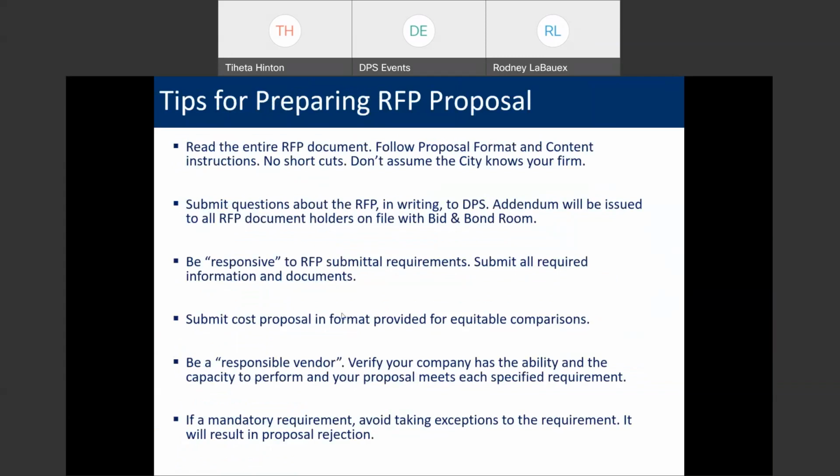And here we're going to talk a little bit about tips for preparing the RFP proposal. Read the entire RFP document. Follow proposal format and content instructions. No shortcuts. Don't assume that the city knows your firm. The next point, submit questions about the RFP in writing to DPS. Addendum will be issued to all RFP document holders on file with the bid and bond room. Be responsive to RFP submitter requirements. Submit all required information and documents. Submit cost proposal in the format provided for equitable comparison.